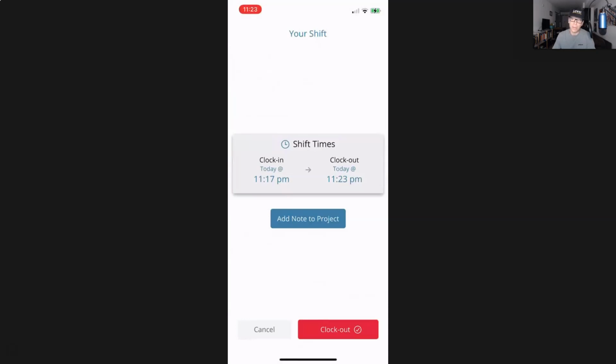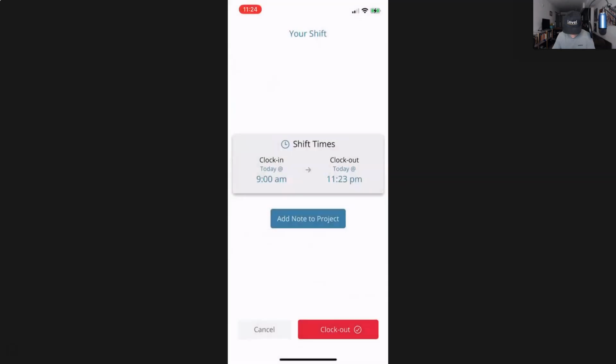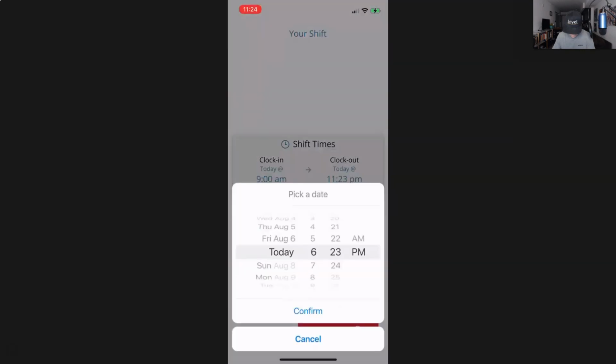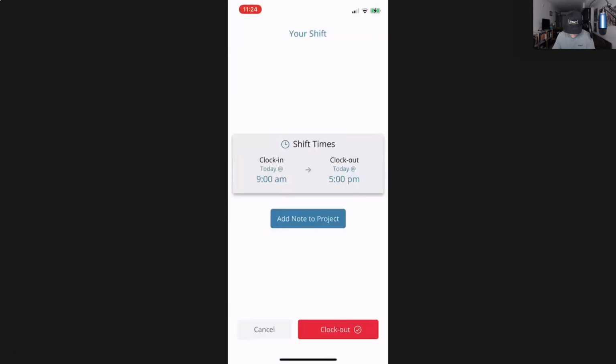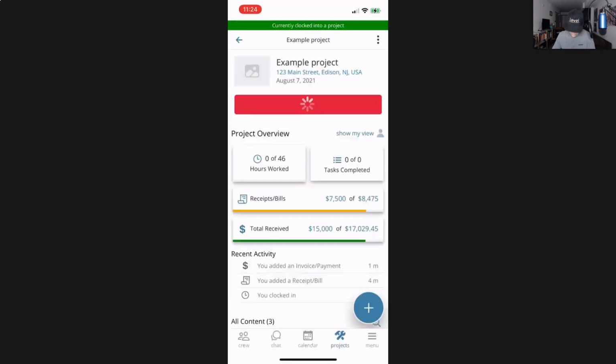Something I want to show you is, remember, I toggled on that functionality to be able to edit my timesheets on clockout. So I'm going to assume that I clocked out at 9 a.m. this morning and wrapped up at 5 p.m. You also have the opportunity to add a note on your clock out. If you want your guys just to give a summary of what they worked on that day, you can have that set up. I'm not going to do that. So I'm just going to hit clock out.